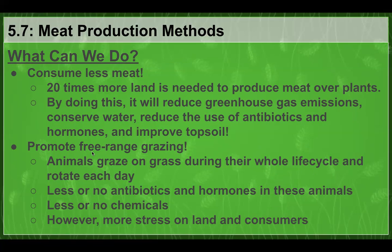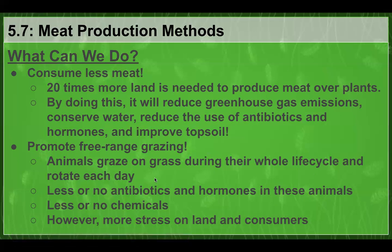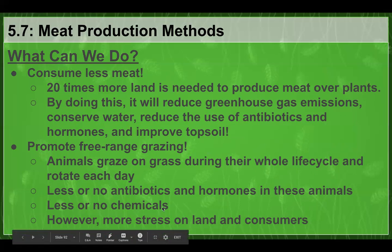Promoting free-range grazing will help too, because then that will help the animals out. They'll be more healthy. There will be less need for antibiotics and hormones, as well as other dangerous chemicals. But that may put a little bit more stress on the land and on consumers because this would be a bit more expensive.